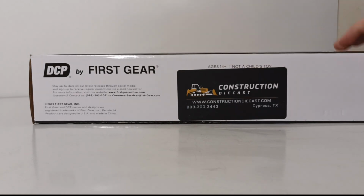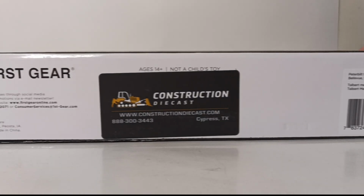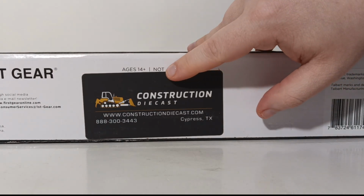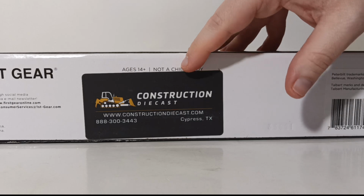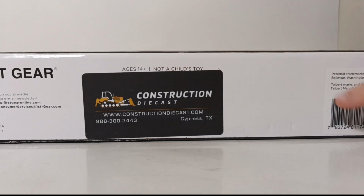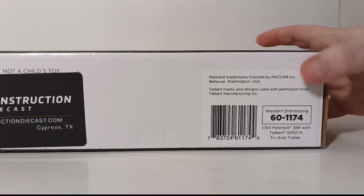Over here, you have DCP by First Gear, all their contact information. In the middle, you can see ages 14 and up. Again, important to echo this based on the number of inquiries I've gotten lately. These are not children's toys. You can see that I purchased mine from my friends at the Construction Diecast store. There is all of their contact information. And last but certainly not least, here's the item number and the barcode if you need that as well.